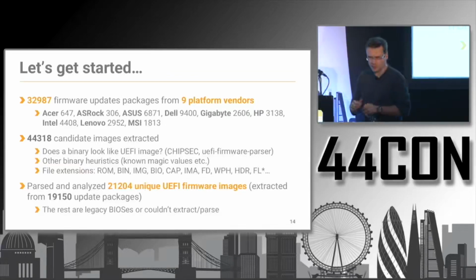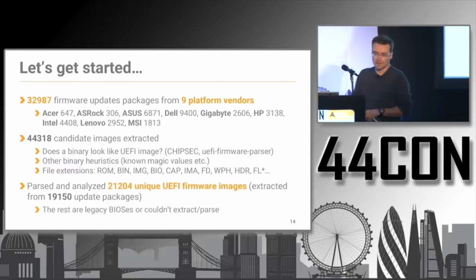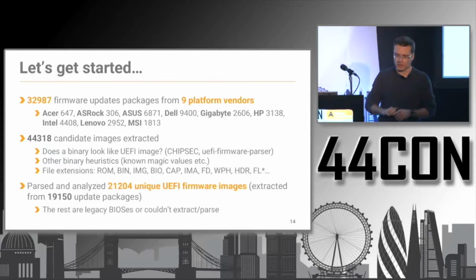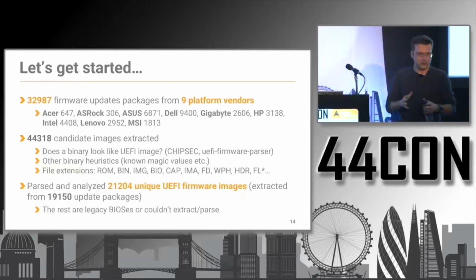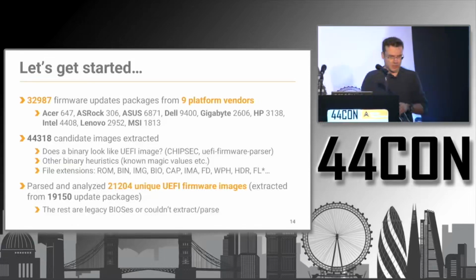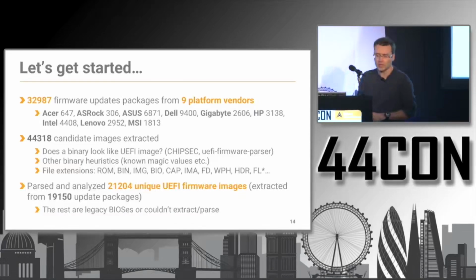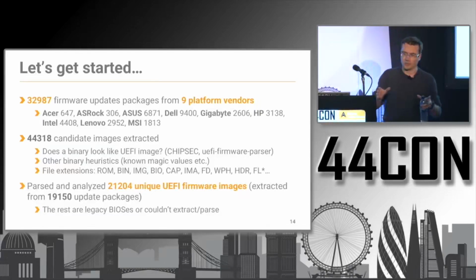We downloaded approximately 33,000 firmware update packages from 9 vendors. Some of them had better coverage than others, but it's been a pretty significant amount of update packages that we got. We extracted 44,000 different candidate images by filtering them through known binaries used in the updates, like ROM, bin, IMA, cap, and so on. Basically, the typical extensions used by the vendors for the firmware images.